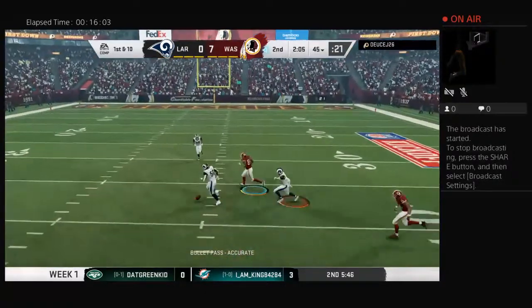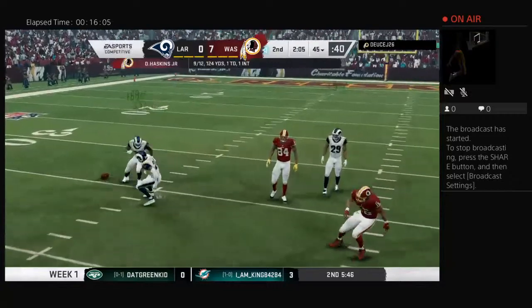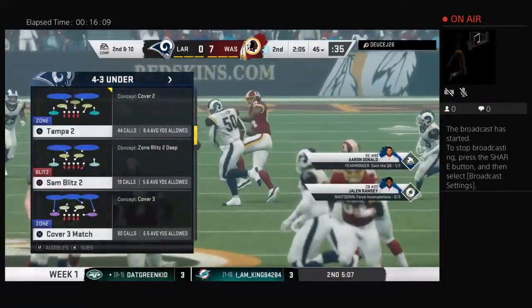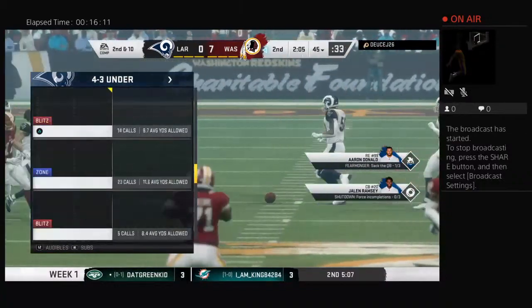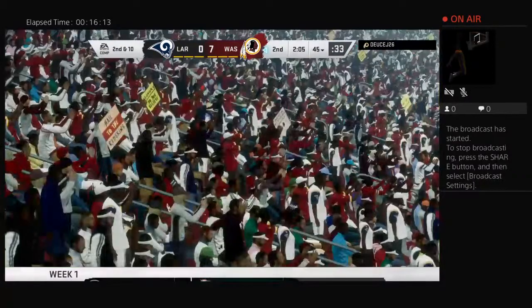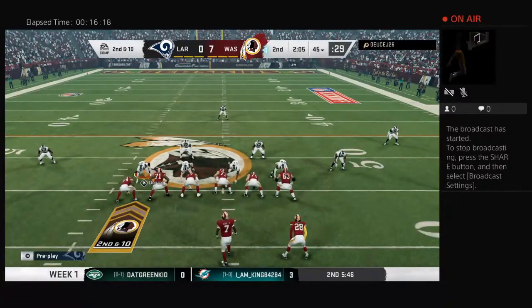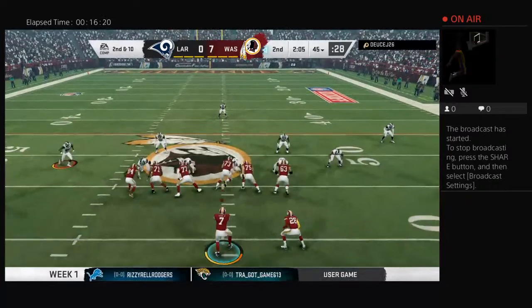Here's Haskins. And the coverage terrific there as that's knocked down and incomplete. Ricky Seals-Jones the intended target, but it's going to be second down. It's always a battle. Who's going to win on first down, the offense or the defense? Let's face it, if you've got the ball, 4 yards or more on first down is what you're aiming for.